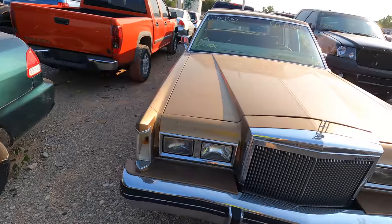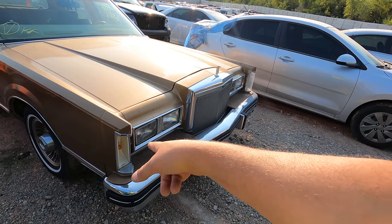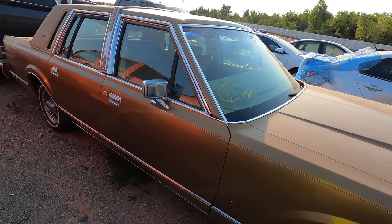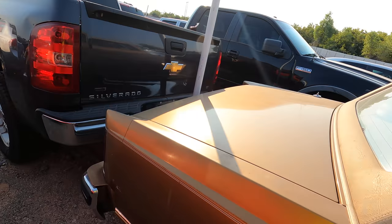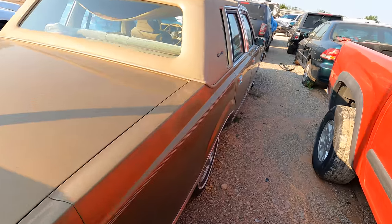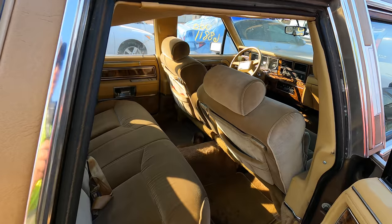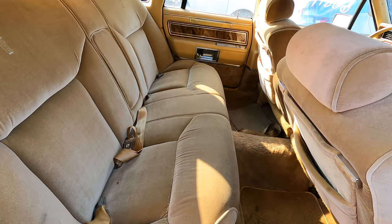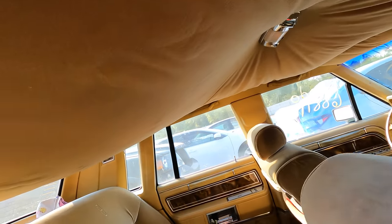Beautiful white walls. You still have your bumper inserts there. Those are usually rotted away. It's missing a signal lens cover over here, no big deal. Still got the pinstriping. It's not hail damaged, okay? It's not hail damaged, and it's not wrecked. So I think this would clean up very, very nicely. I really do. I think a good detail on this would make a world of difference. She is a little dirty, but the interior, look how comfortable that looks. Look at that. The headliner, as I said, needs a little bit of attention.